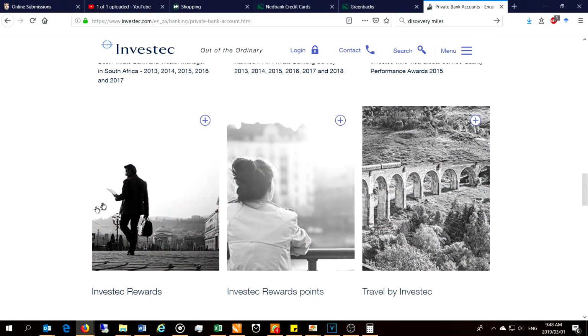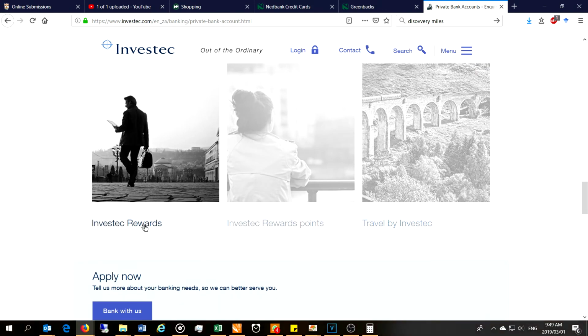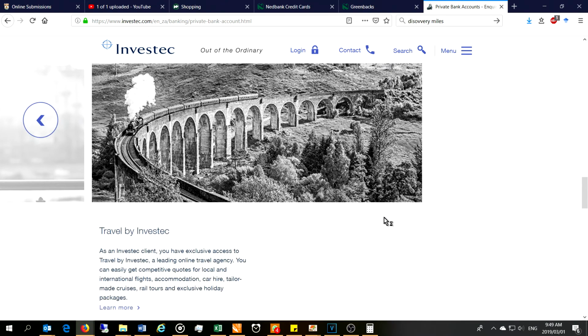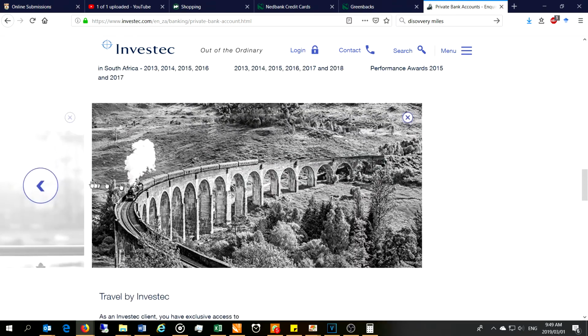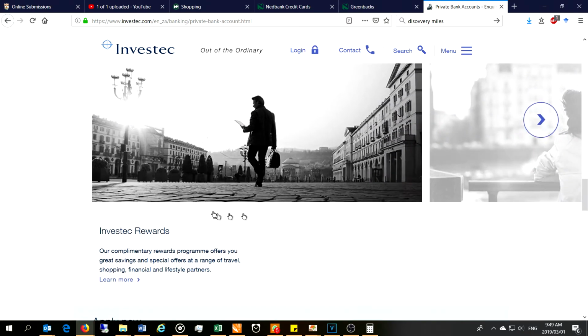Okay. Now, they also have various options. You can book travel here via Investec, and they've got their different options. So it's like in the Avios program, you can look at booking hotels, flights, and all those things. So there are these extra features which are bundled with the card. But what I'm looking at right now is I just want to look at the rewards itself.